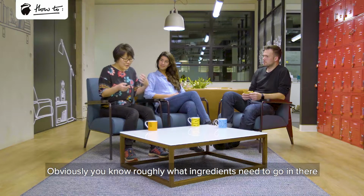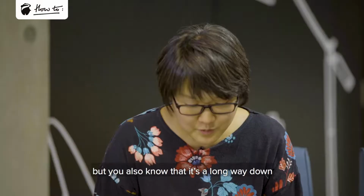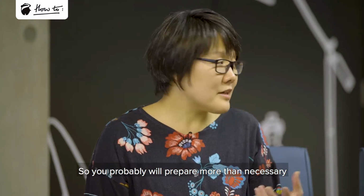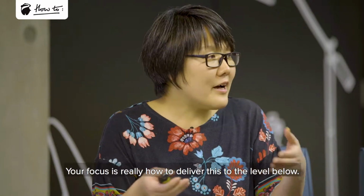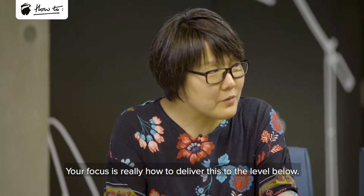And obviously, you roughly know what ingredients need to go there, but you also know that on the way down it's going to miss the cup or glass, the shaker. So you probably prepare more than necessary, and you really focus on the way you drop each thing. So your focus is really on how to deliver this to the level below.